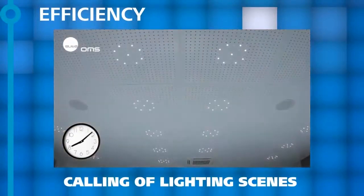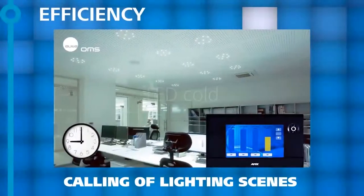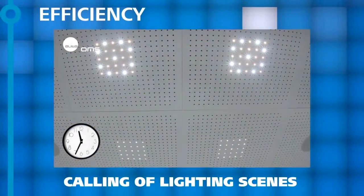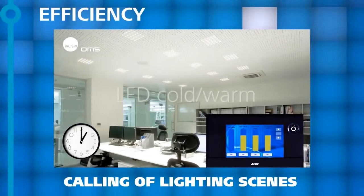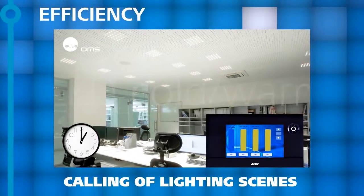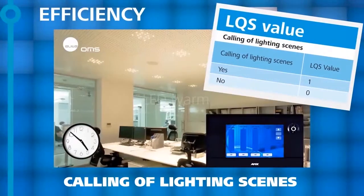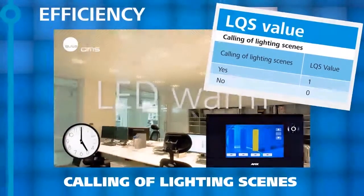Calling of lighting scenes. The lighting scenes can indeed take the form of a scene akin to the one in theater. Lighting can be remotely controlled, whether by a dedicated remote control or via a PC, tablet, or even iPhone and iPad.